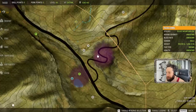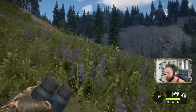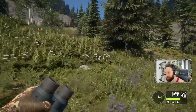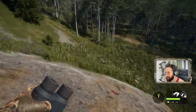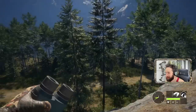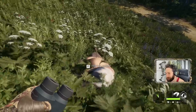All right, so I believe one of our bulls should be back here. It should be like right here. Yep, got blood right here. And it fell right over the top of this ridge. And it's piled up right there. Now, I don't know which bull this is. I'm not sure which one it is, but I mean, they're both pretty good.